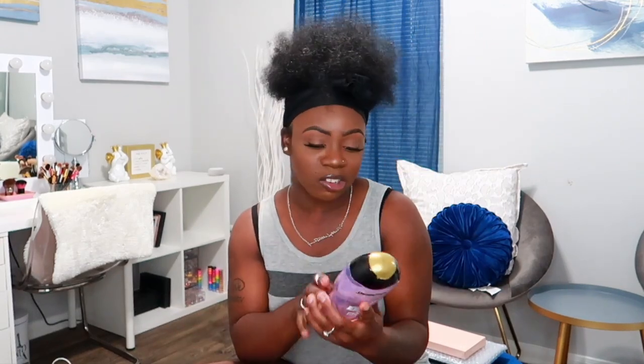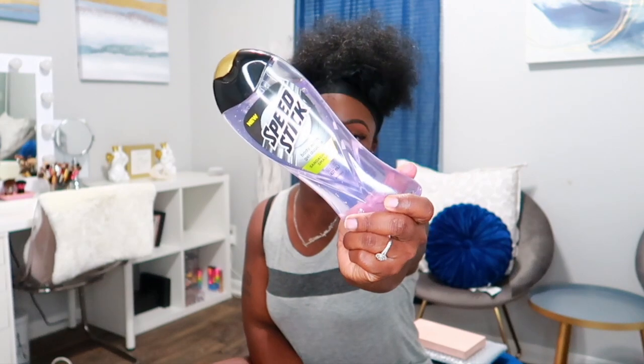And then I've been seeing a lot of people talk about the Speed Stick body washes. I didn't even know they had Speed Stick. Apparently it's new in Dollar Tree, so I figured I'll go ahead and pick up one. I got the Sandalwood Smash one. I really like how fresh this one smells, fresh and clean. It smells a little masculine, but there's nothing wrong with that. So I picked up this one. Really, really like the way this one smells.